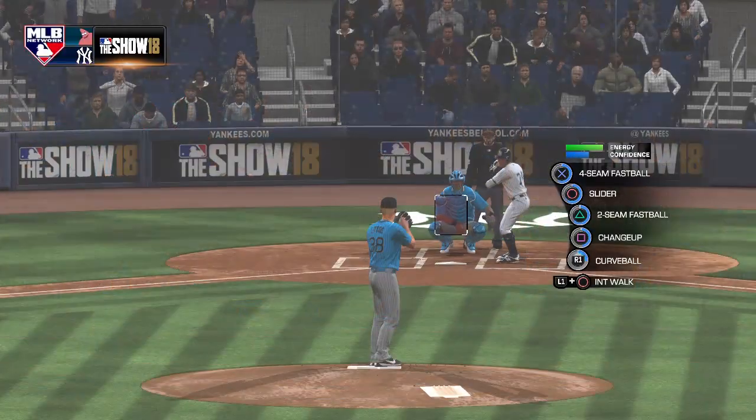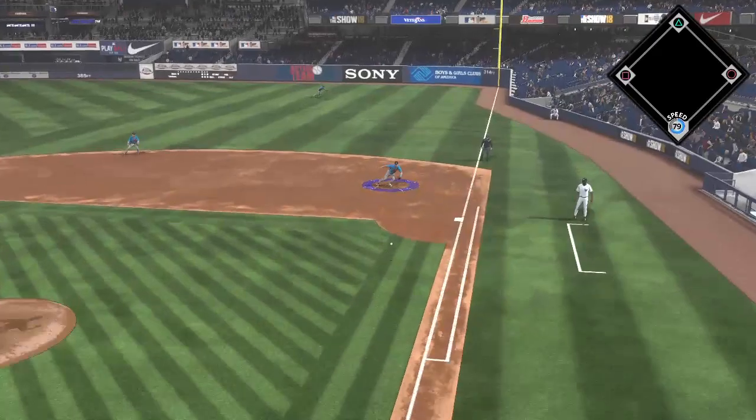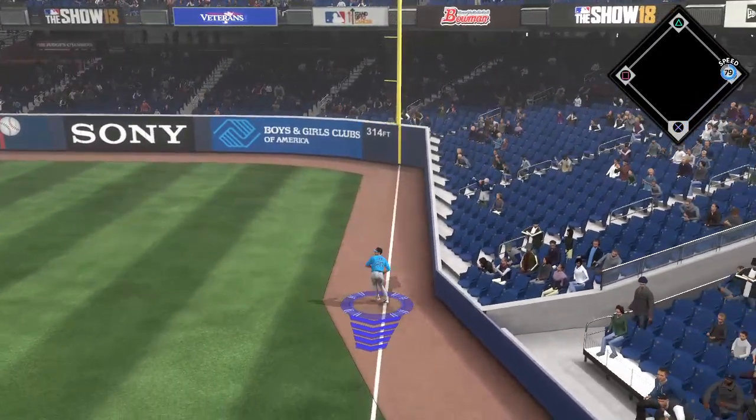And into the box, Ronald Torreyes. He'll lead things off here in the bottom half of the first. Ripped down the first base line. And that finds its way through for a base hit.